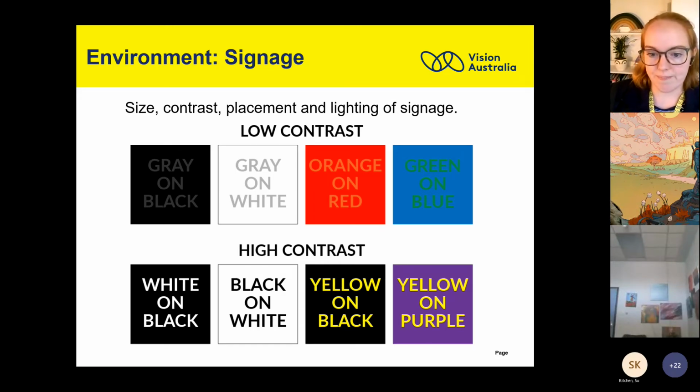I guess the main thing is that the signage, especially if it's related to any safety information, is as accessible as possible. Because if people with low vision are not able to access that information, they're more likely to experience a fall.